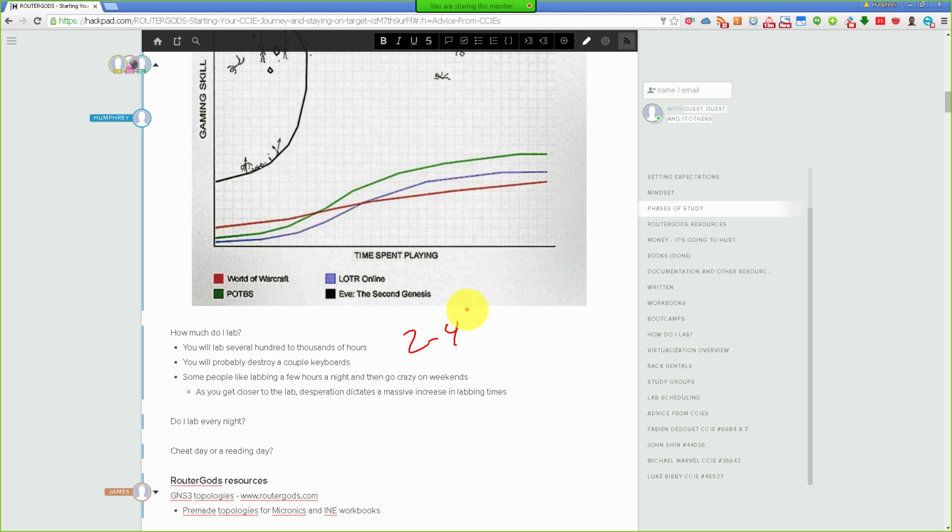Where people mess up is they do something like this. So Monday through Friday, and then Saturday and Sunday. Oops. So let's say this is the work week, and then this is Saturday and Sunday. I don't know why it's changing like that. Hold on.